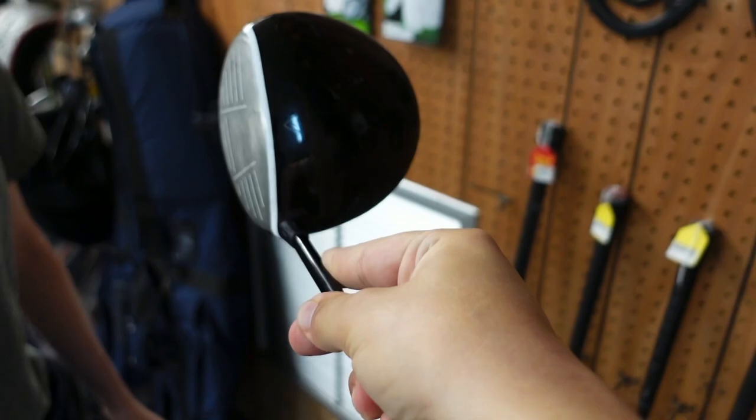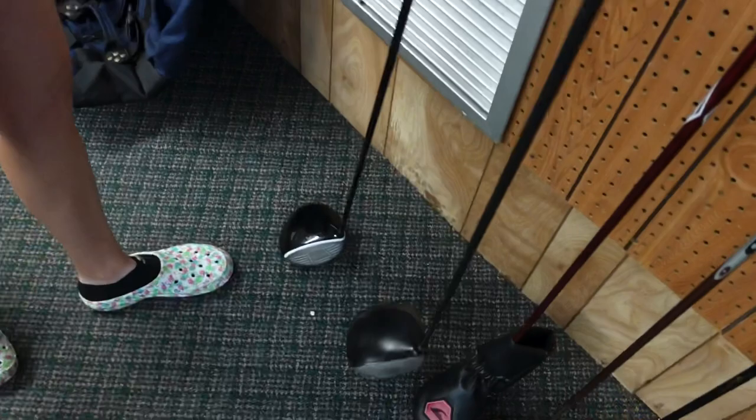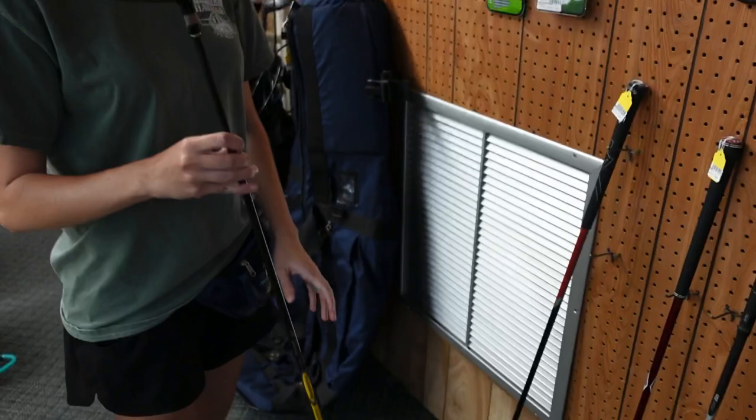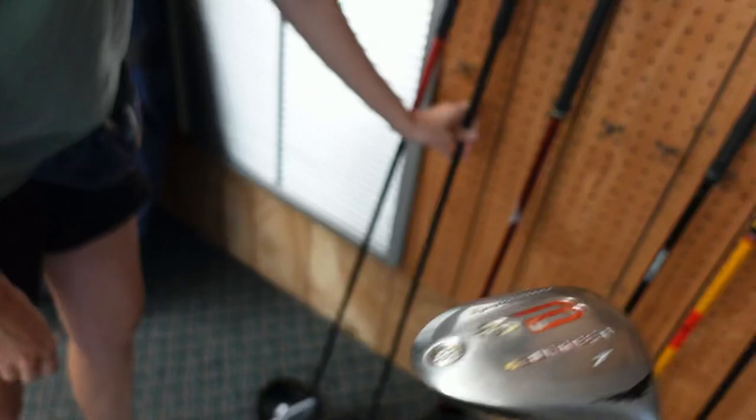But oh, you got a Nike Sumo. I think this is the 5000. Nike Sumo 5000. Yeah, it's a little bit worn out, but I think that is the 5000. I think Trevor Immelman used that to win the Masters. Don't quote me on that though. We got Adams Tight Lies over there. And I think this is a burner. Yeah, burner 7 wood.